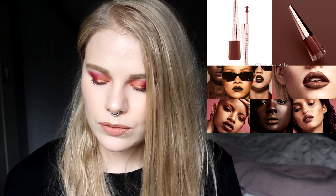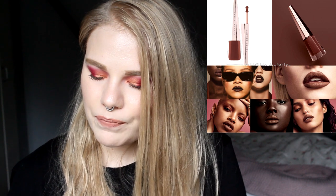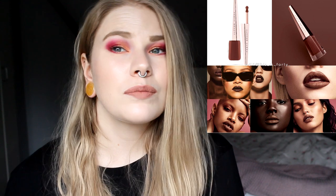But I don't know. I think the packaging is cool, but it seems a little bit... I don't know what I think when the lid is bigger than the container. The lid, yeah. And I don't know this color. I want to like brown lips, but I don't think it suits me that well. I think it's a nice color, but I don't think it would suit me. It's too brown for me. I think it would look a little bit strange.